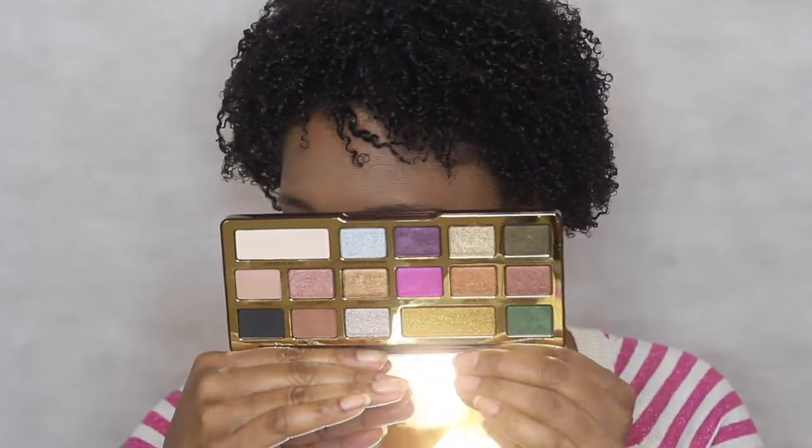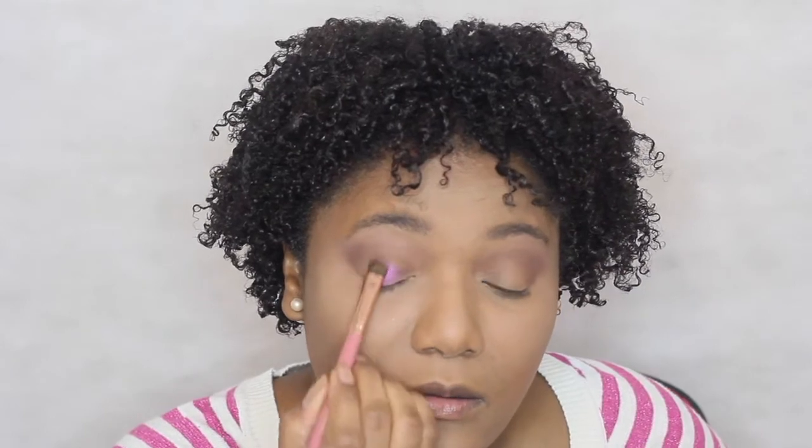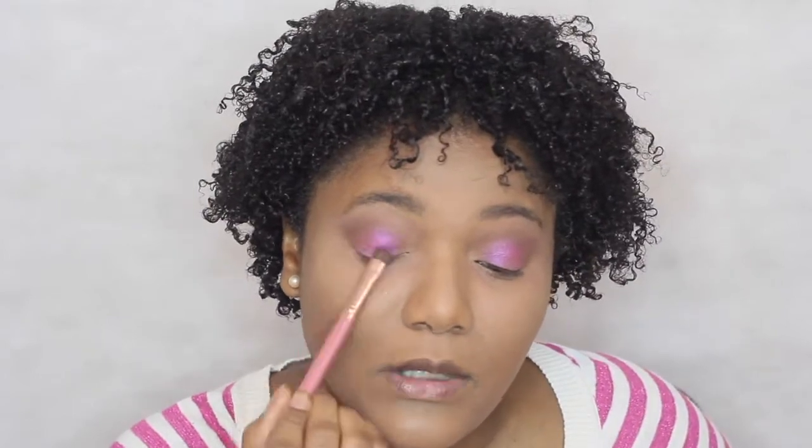So the first shade I'm going to use is that hot pink shade called New Money. And I am going to use this shader brush by It's My Raye. And I'm just going to pack that in the center of my eyes. I feel like the color is pretty opaque without me wetting the brush. I think if I wet the brush, it would definitely give me more of that satin finish, and it would certainly be a bit more vibrant, but I don't want it to be too much.